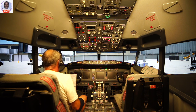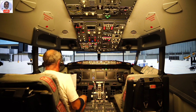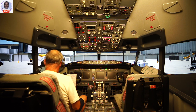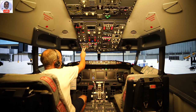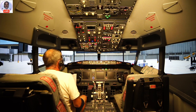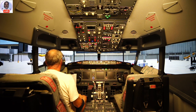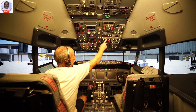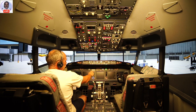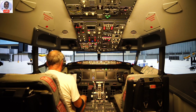Standby power switch auto, guarded. Alternate flaps off, guarded. Fuel pump switches are off. Wipers are set to park, left and right. Hydraulic pumps, electric 1 and 2, are off. Landing gear lever is down. We've got 3 green indicators.